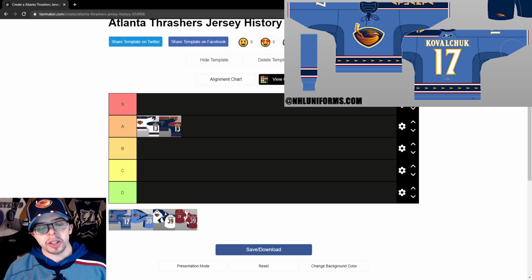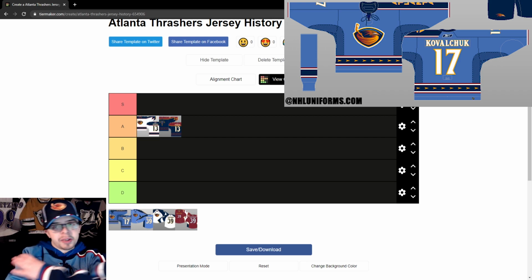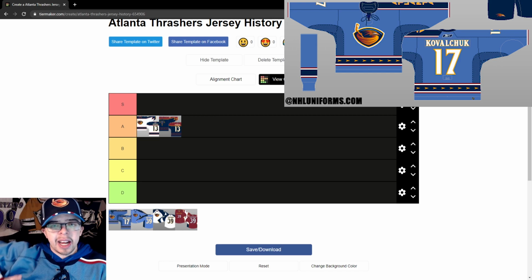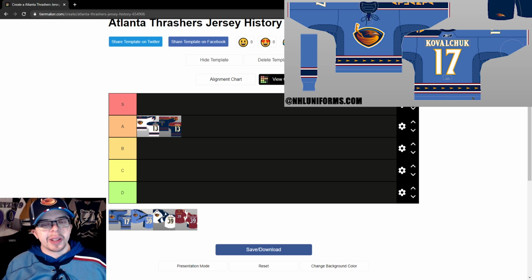The strange thing about this jersey is it just has Atlanta on one sleeve, and this sleeve is completely different from this sleeve. It's not really symmetrical, so I don't really love that. It kind of throws the jersey off a little bit for me. And it does have a weird mesh thing underneath the armpits here. It's just an interesting looking jersey.